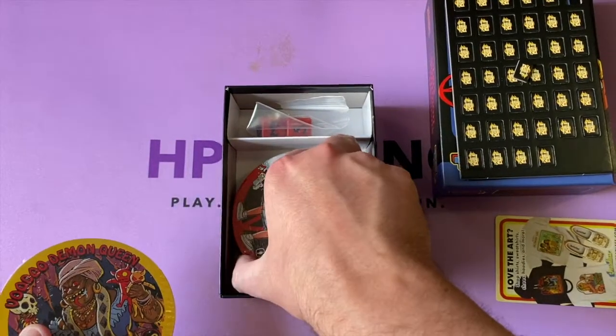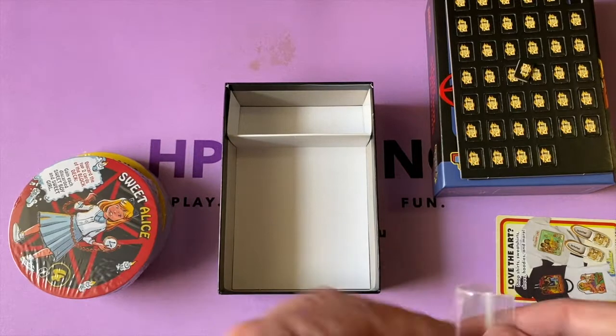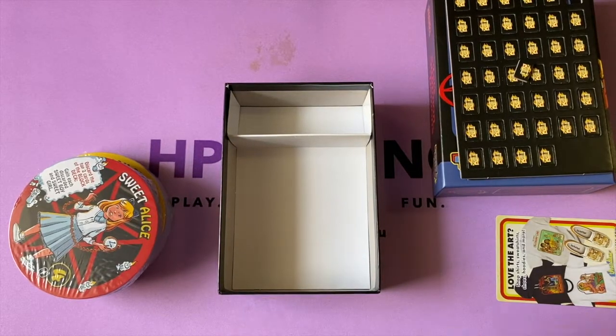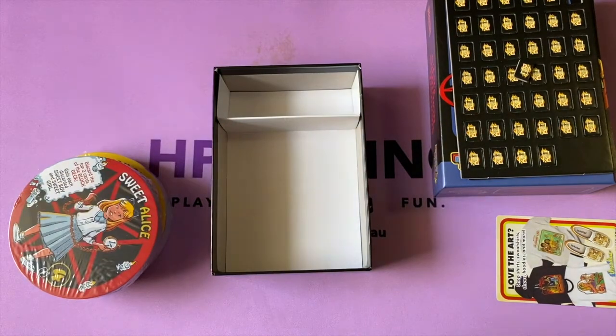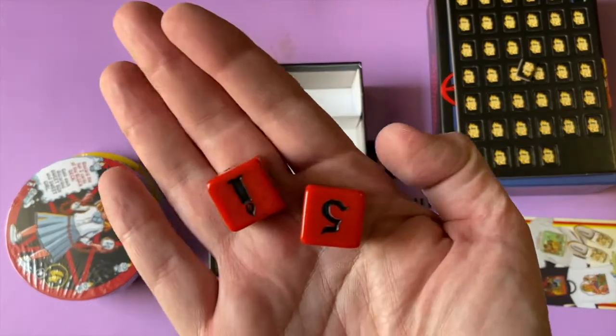We've got two decks of cards here. Oh, and some dice. Oh, dice game. Well, I suck at those, so this is going to go down very well. But let's see here. We might be able to use this tray. The game box is a dice tray. They're actually quite large, D6 too, which is brilliant. Actually larger than I thought they were going to be.